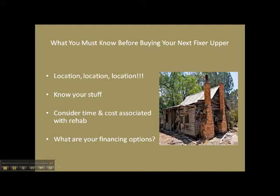I know you've heard it before, but this is absolutely key when purchasing a fixer-upper. The last thing you want to do is get something from, say, a tax sale or even auction, not really knowing anything about the neighborhood, going in and making great updates to the property, and the house can sell for less than you put into it.